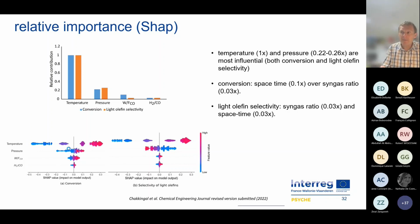From the wide distribution, you can see how the global impact behaves, such that it is more pronounced for temperature than for pressure, space-time, and hydrogen to CO ratio. And the color gives an indication whether deviations are positive as compared to the average, or negative. Here you can clearly see how the pressure has a positive effect on the conversion, but a negative effect on the light olefin selectivity, which indeed is logical, because at a higher pressure the hydrogenating power will typically be more pronounced, and that will reduce the light olefin selectivity.